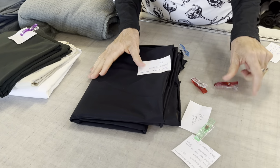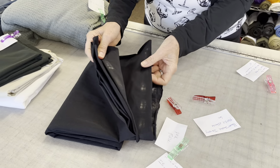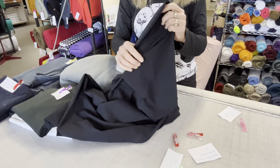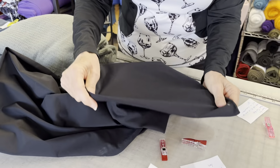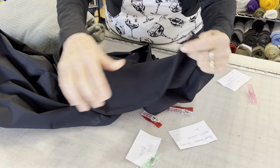So we also have a new Power Stretch jersey. Now, Power Stretch we classify by either fleece back or by jersey. Fleece back is warmer, and that's what you're going to be making a lot of active wear, skating outfits, that kind of thing, hoodies. But Power Stretch jersey comes in many, many different styles and weights.